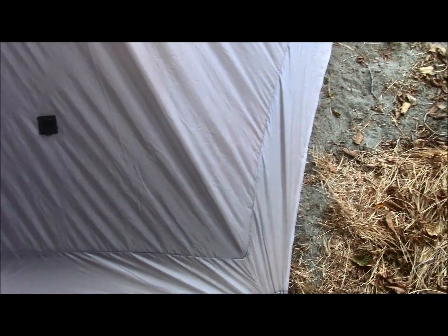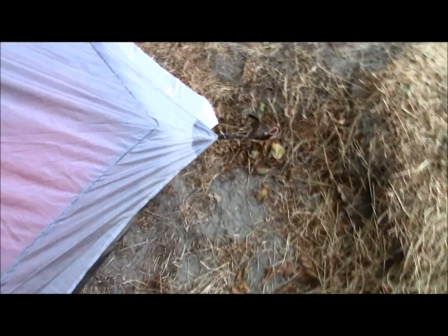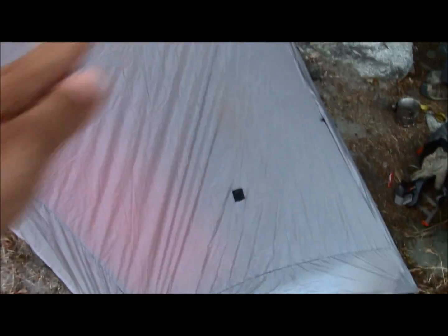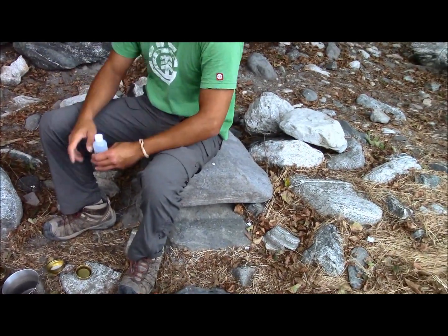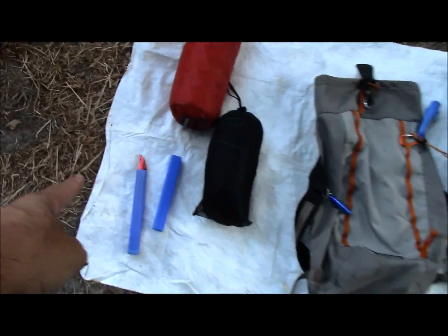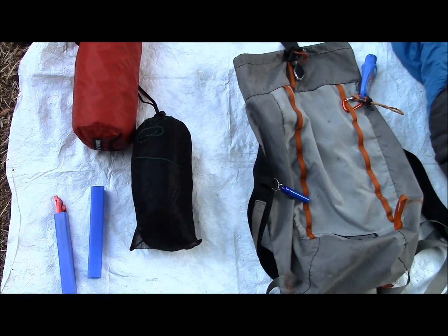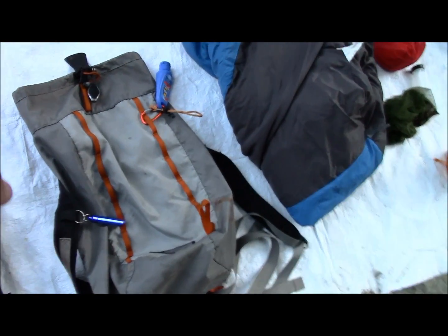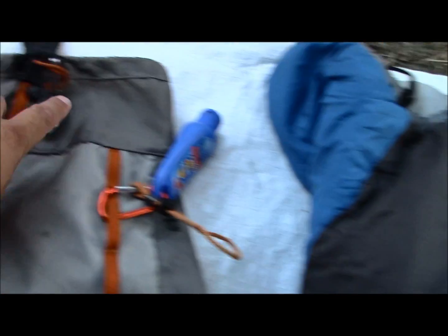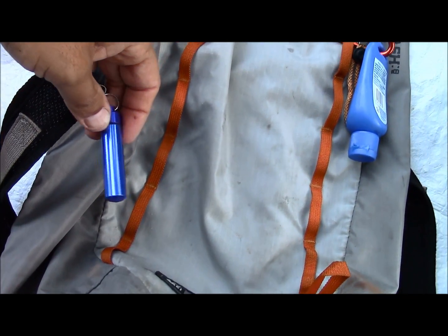You got places you can guy it out right here if necessary. Same formation as mine, same company, same footprint. Tyvek. You bring a Trangia. Yeah. Trangia. Tyvek. 6 tent stakes. That's just to carry them in. Thermarest short. The bug net tent. Six Moons design. The REI Flash. I've got a light up here. I've got some sunscreen there. And here I've got aspirin and allergy medicines.